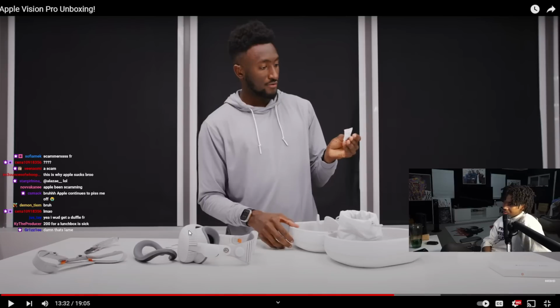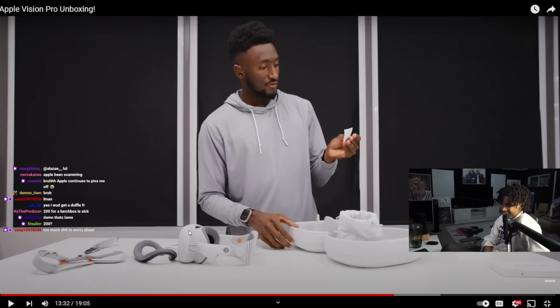Can't wait for people to get their hands on these and wear them with every fit, like snow goggles in the summer of 2012. Oh my god, that was such a good era though.